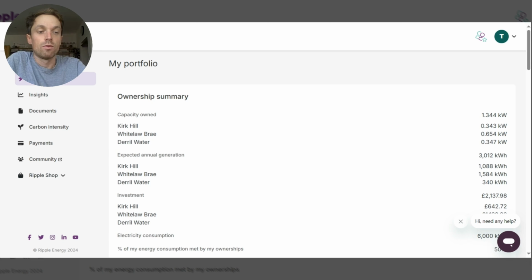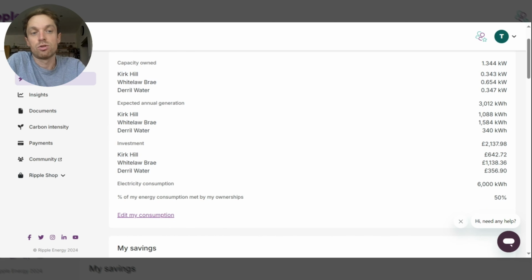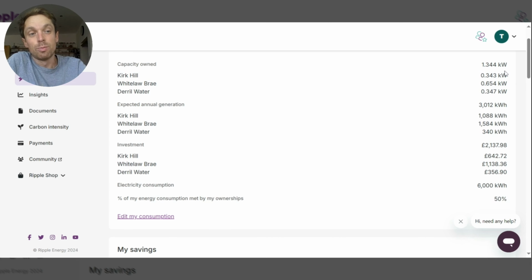So Ripple suggests that they expect those 3 to generate 3,000 kilowatt hours each year. Kirk Hill, almost 1,100. Whitelaw Bray, 1,500, almost 1,600. And Derryl Water, 340. To get that amount of wattage, the investment that we've put in is a significant amount. So it's just over £2,100. I've done that kind of monthly over several years. And I think I'm still paying for the Whitelaw Bray one, but it's been spread out over several years, so it's not been a big chunk for us. But the Kirk Hill investment for 343 watts was £642.72.